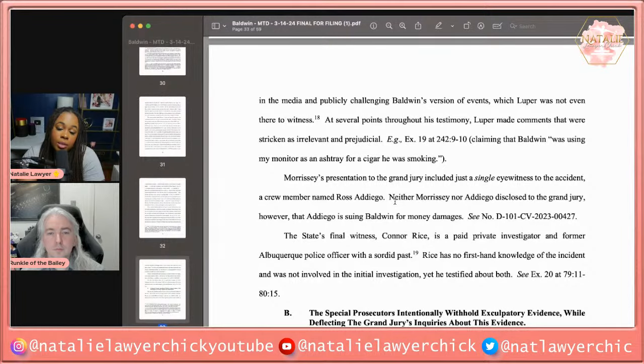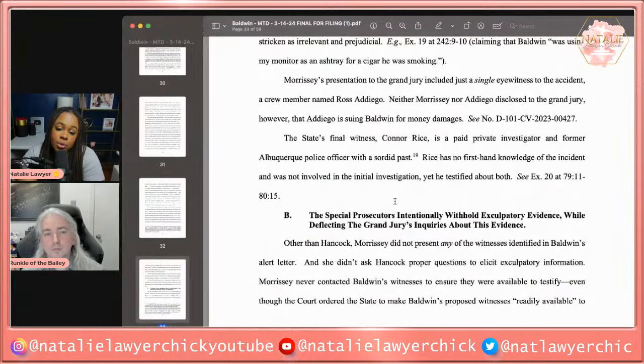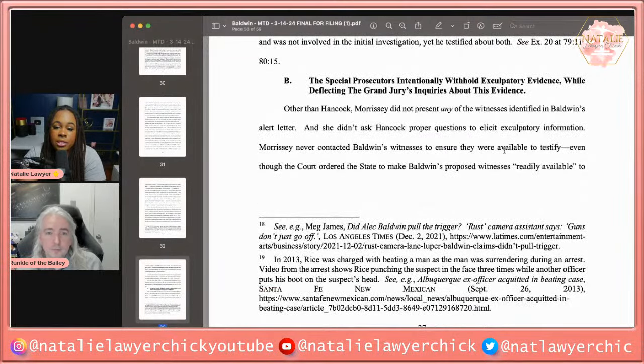The state's final witness, Connor Rice, is a paid private investigator and former Albuquerque police officer with a sordid past. Rice has no firsthand knowledge of the incident and was not involved in the initial investigation, yet he testified about both. That's usually the case with experts. Usually they don't have any firsthand knowledge, right? Yeah. The special prosecutors intentionally withhold exculpatory evidence. So the stuff they say about experts not having firsthand knowledge is much ado about nothing, because usually experts do not. I just really want to make that very clear. They keep making a big deal out of that, but that's not an issue.